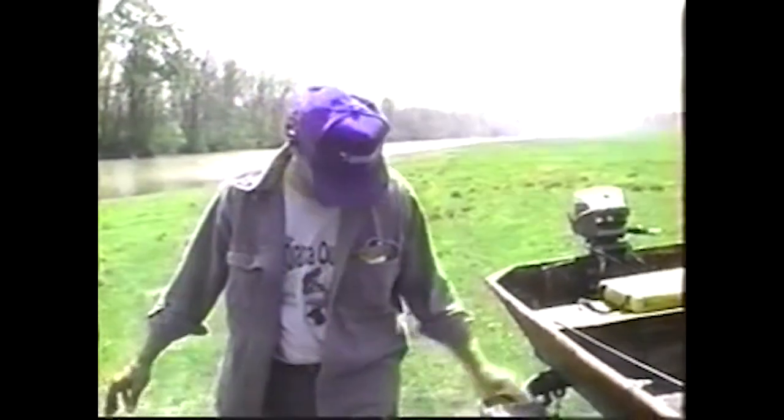What's the tip of the day, Bob? You give the tip of the day. Catch them in grease. No, that's not it. It's catching grease. Like catch and release, catch and grease. We're going to fry them right now. We're going to clean them, and we're going to fry them right here on the bank. All right, let's start cleaning them now.